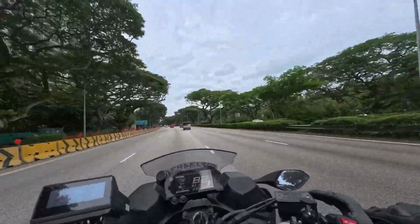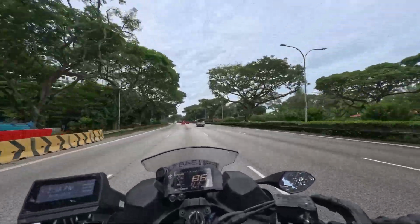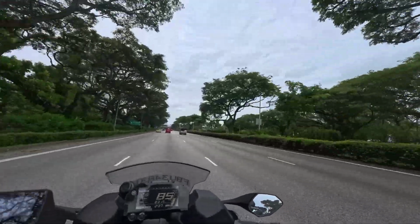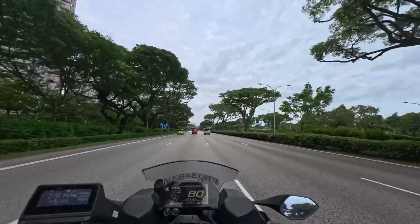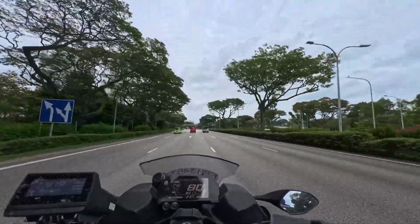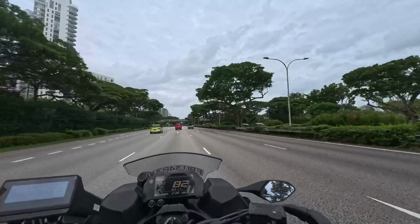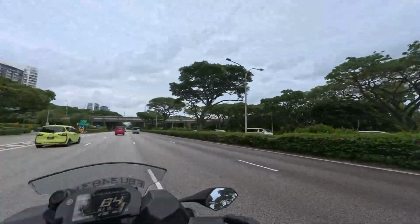The way that front end fairing blends in nicely with the bodywork and the fuel tank. It's got really sculpted lines, and I thought that it was cool. But it wasn't just aesthetically interesting, it is also interesting from a mechanical standpoint.